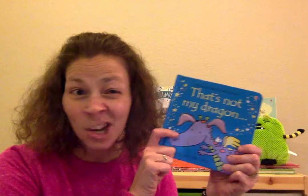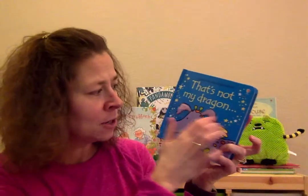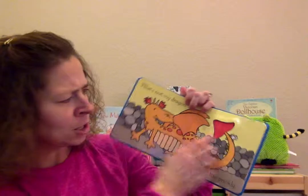These are a lot of new releases for 2018, so get ready. These are good ones. This is an old one, but it's super popular with babies. It's our That's Not My series with lots of great tactile pieces throughout. There's also a little mouse hidden on every page, and there are a whole bunch in this series.